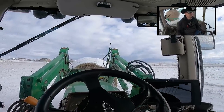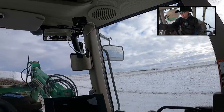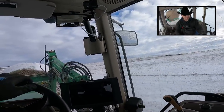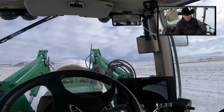So the calves, I don't know if you can see them, but they're down there. They've got hay everywhere in their corral, the lot that they're in. And, of course, they want to come over and get the cows' hay. But they've got at least a day to clean that up.